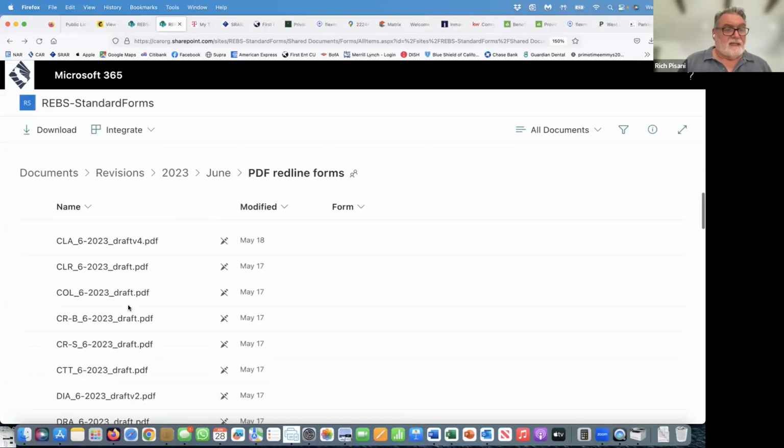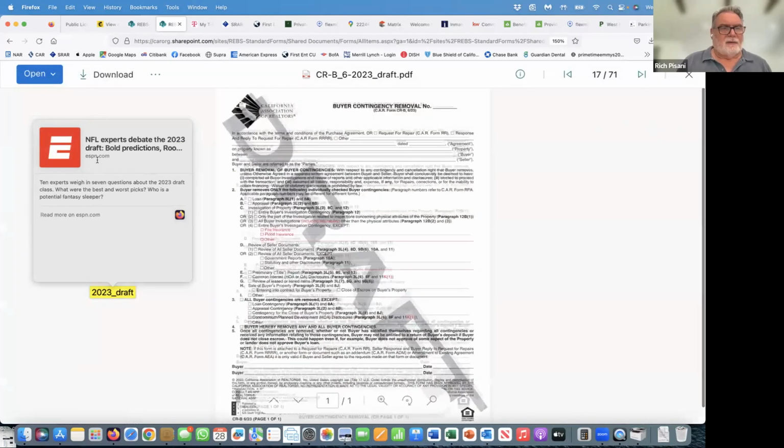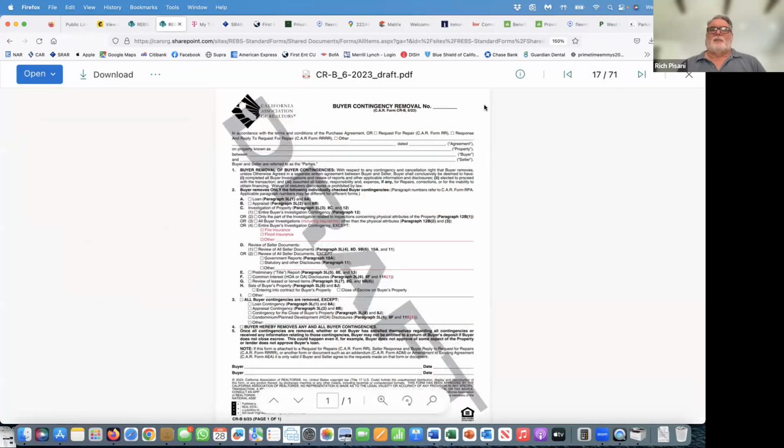this is a new form, and what they've done is they have split up the buyer and the seller contingency removal. They split them up. There's now a buyer contingency removal and there is a seller contingency removal. So this is the buyer contingency removal. And as I've said, they've separated it out.